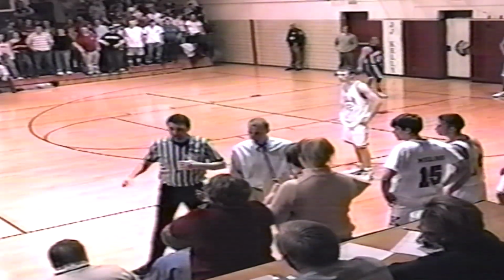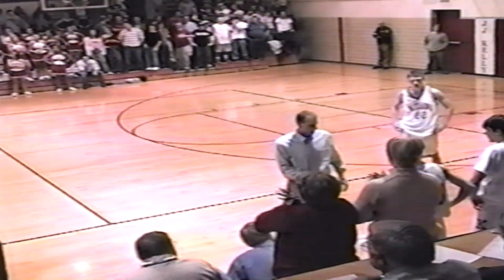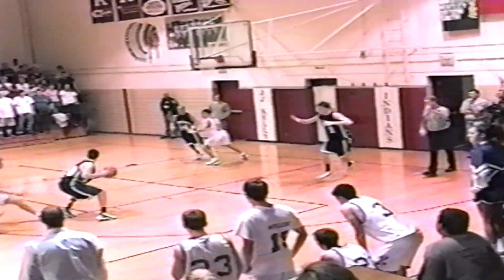I'm beginning to wonder if we have enough law enforcement officials in this place. I mean, Coach Vermillion and some... I'm not sure who that was. They had a pretty good talk there a while ago. But anyway, Bentley fouls out.